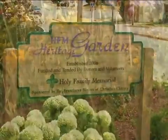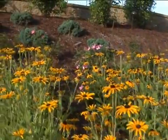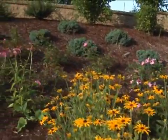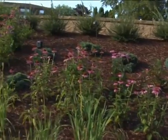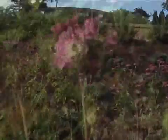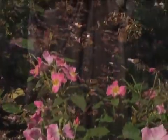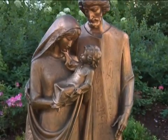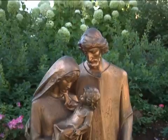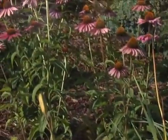Welcome to Holy Family Memorial's Heritage Garden. The garden was built in 2006 through the generosity of hundreds of donors and is tended by dozens of volunteer gardeners who consider their work a labor of love. The garden is a place where patients, their families, visitors, and staff can come to find a peaceful setting for meditation, therapy, or just to enjoy the beauty of nature.